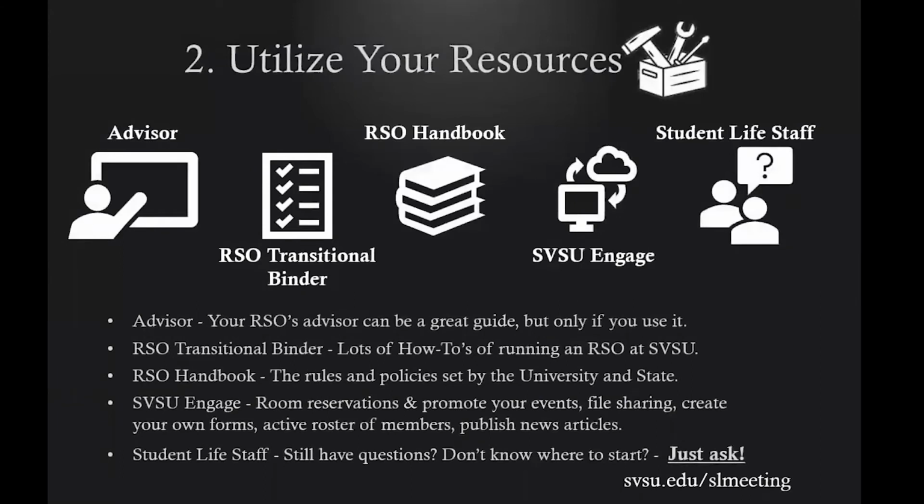Number 2, utilize your resources. So here are the 5 different resources we encourage RSOs to utilize. The first one being your advisor. Your advisor can be a great guide, but only if you use it.